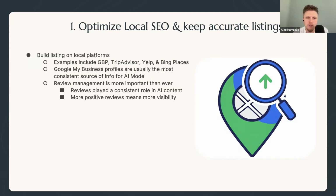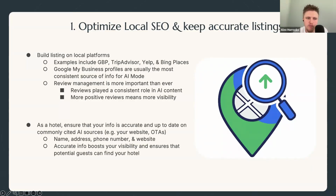Review management is more important than ever. So if you can, try to make sure you're responding to as many reviews as possible. It plays a very consistent role in AI content and the content that comes through AI mode. More positive reviews for your property means more visibility. So have a strategy in place to be able to generate more positive reviews as much as you can.